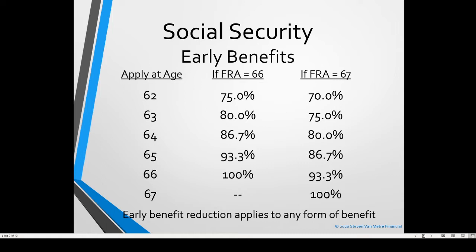It is important to understand that if you file for benefits early, you do not move to the next level the following year. Your early benefit reduction is permanent and applies to any form of benefit.